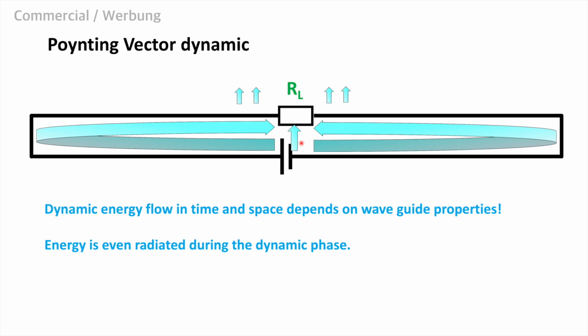Now we know that the matching of our waveguide properties of our wires and resistors are important. It has an influence on where and when the energy is flowing the moment when we close the switch. In the first moment, a part of the energy is flowing directly to the lamp, while another part is traveling between the wires. It is reflected by the short at the end of the wires and is coming back to the lamp.